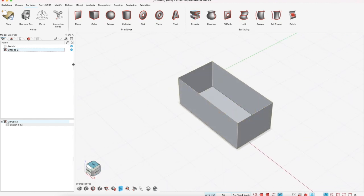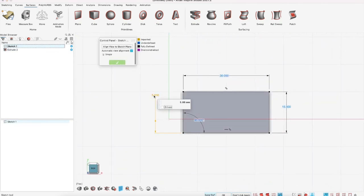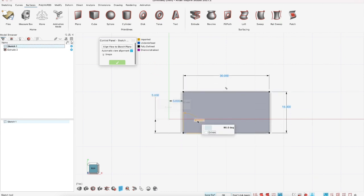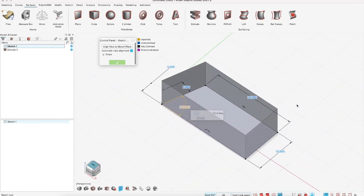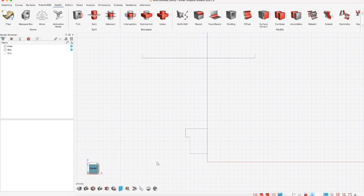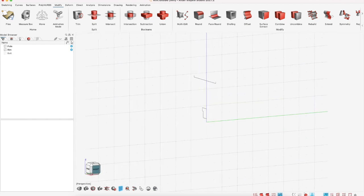Whenever my sketch changes, so I double click the sketch, for instance, I change this, also the 3D shape changes. It updates in real time. And this is the basic of sketching. I've already prepared a file here that contains the necessary sketches. I explained sketching earlier. So let's have a look.